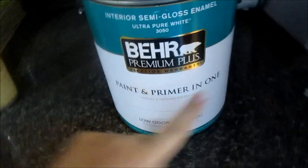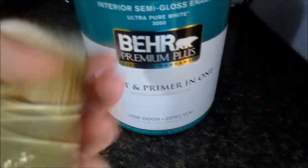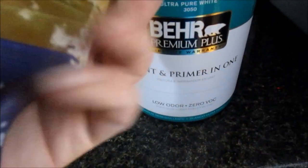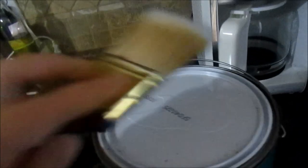So I got my paint out. This is the Bare paint and primer all in one, zero or low odor, zero VOC. This is my favorite brush that I use. I forget who makes it. I'll try to remember to link it down below, but I love this brush. It's really good. You can really manipulate it, and I never have to use tape. Occasionally I'll get a little bit of paint in places, but for the most part, I don't.